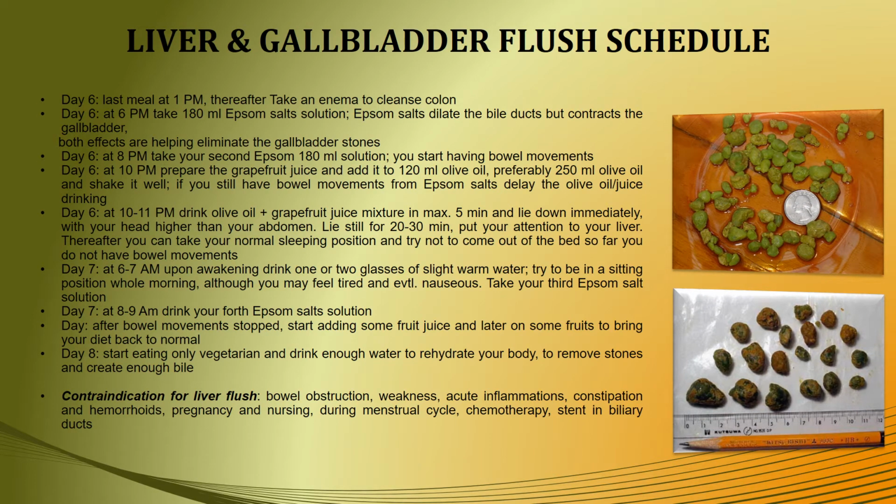After you've prepared your ingredients, as described in the last slide, here's how you perform the flush, your liver and gallbladder flush, to get rid of your gallstones according to Moritz. On day 6, you take your last meal at about 1 p.m. Thereafter, you take an enema to cleanse your colon. At 6 p.m., you take 180 ml of Epsom salt solution, because the Epsom salts dilate your bile ducts but contract the gallbladder. Both effects are helping with eliminating the gallbladder stones.